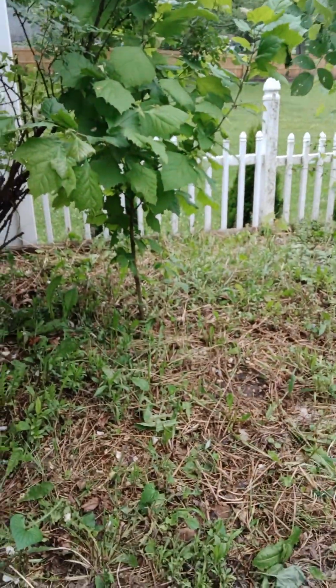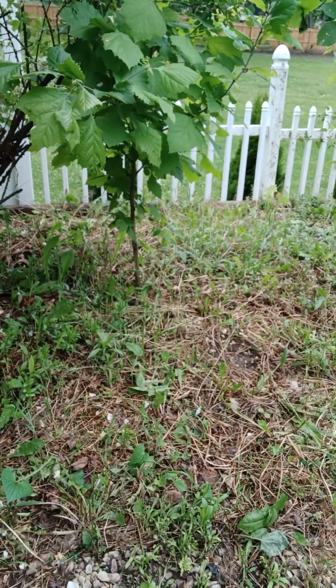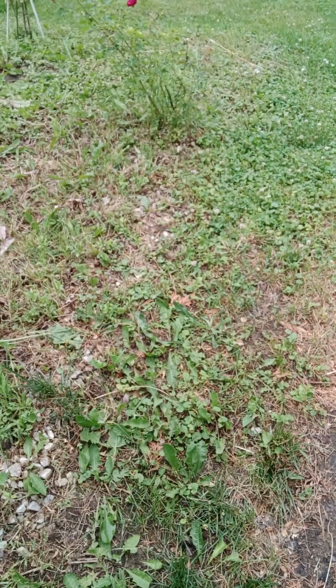So that's her. Gosh, I hope I'm not wrong. The fact is, though, that it was so thin, but her roots were so deep. And then look at her. She's leaning too much, so I'm going to have to prop her up. Isn't she pretty? Isn't she pretty?